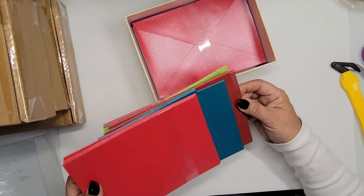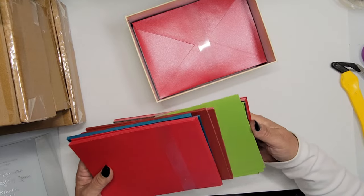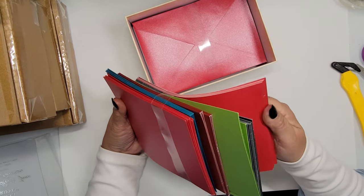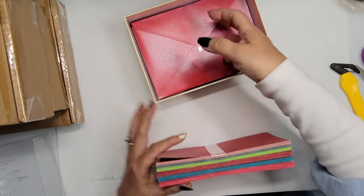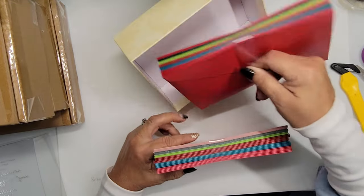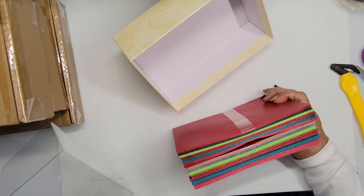We have, see, that's a deeper, a different shade of red. Maybe it's the same red. I can't tell. No, it's a deeper red. And then we've got that lime green and then a deeper green. And then, oh, look, more red. But we have all that, and we have the matching envelopes in the colors. So I'm not complaining. I'm a happy camper.